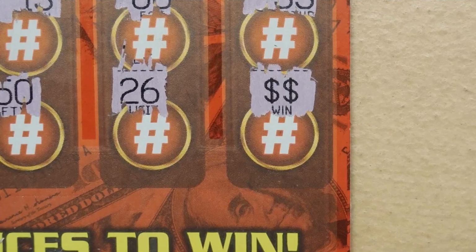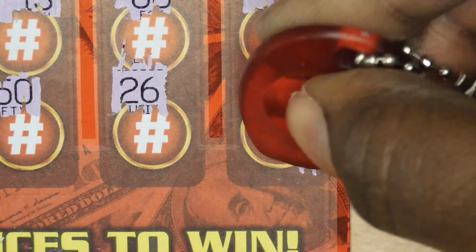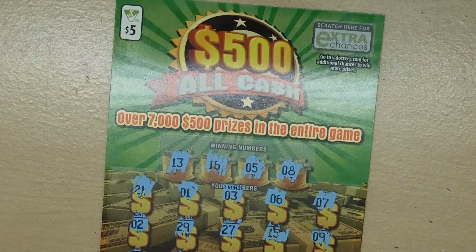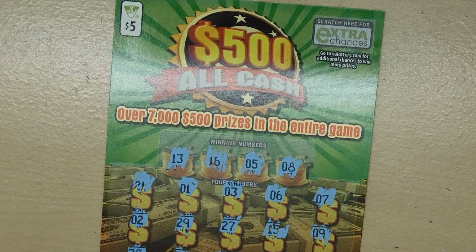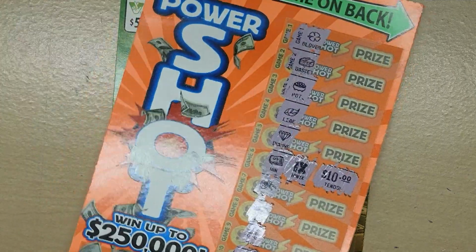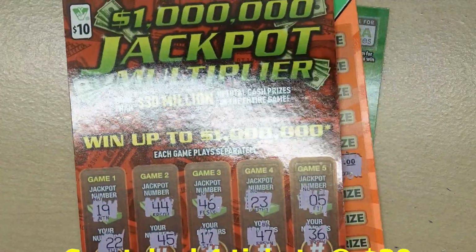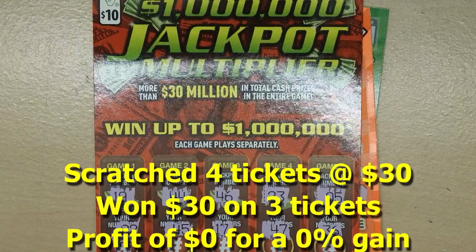Okay, let's see what we have here, and it is a $10 break even. So to recap, we won $10 on the $500 all cash, then we won $10 on the power shot, then we won $10 on the jackpot multiplier.